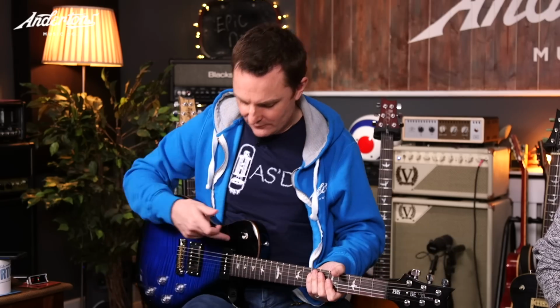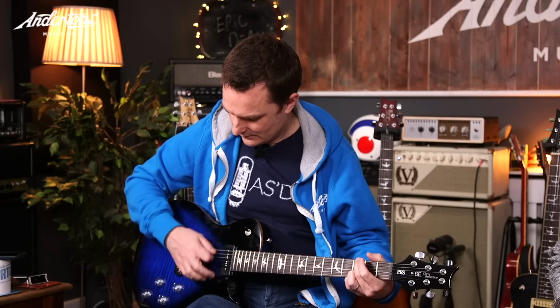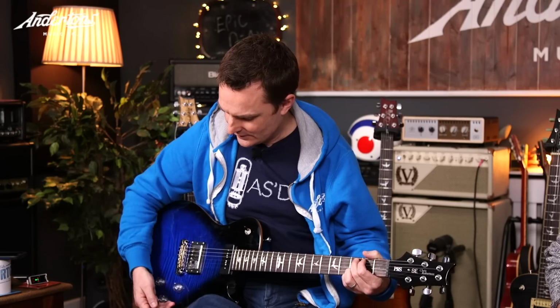So, few tones. There's quite a big difference in the sound between a P90 and a humbucker. So here's the... That's that one.